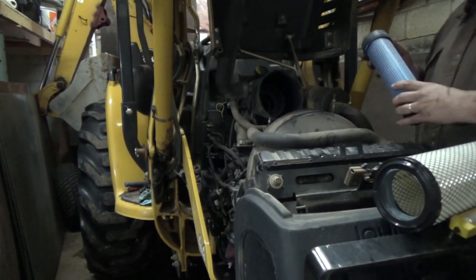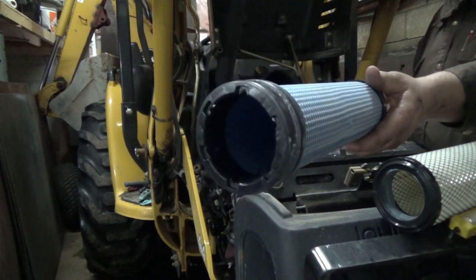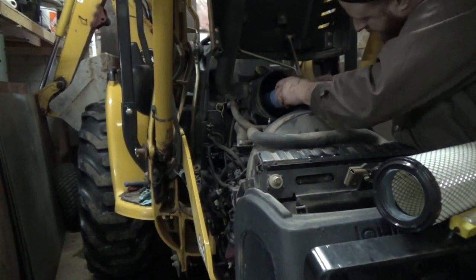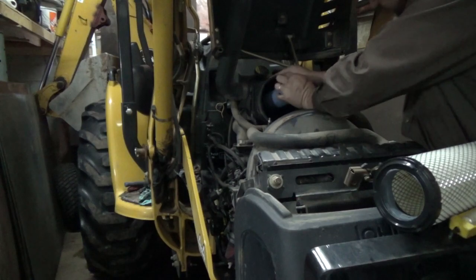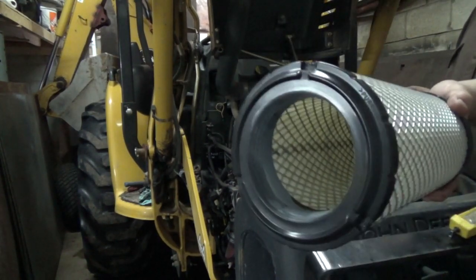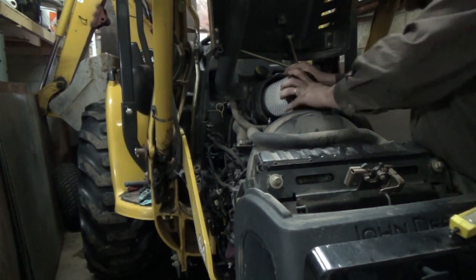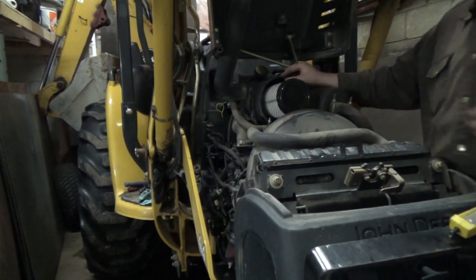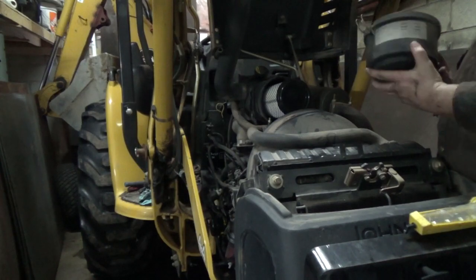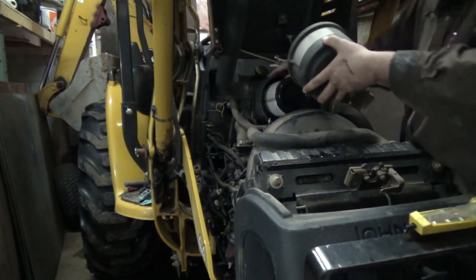Okay, so, and these things are just like a rubber, like a croc. You know what crocs are? Those rubbery shoes. It's just like that stuff, and they just squish on in. Same with this one, same crocky material-y stuff. Just like that. Now it should be probably better on fuel too, maybe. Probably not, but maybe. And now I gotta wrestle this filler back in here.